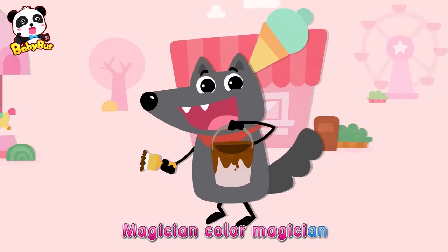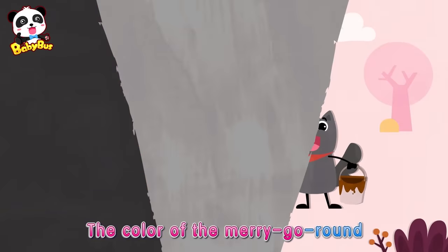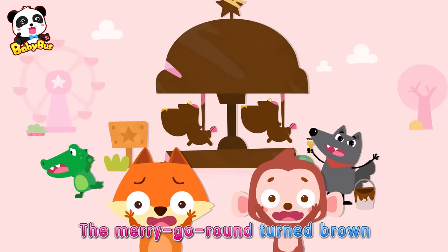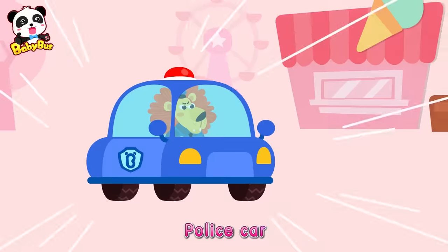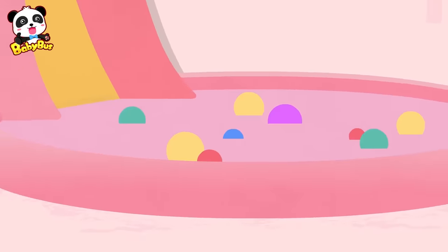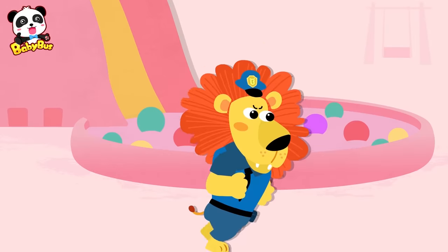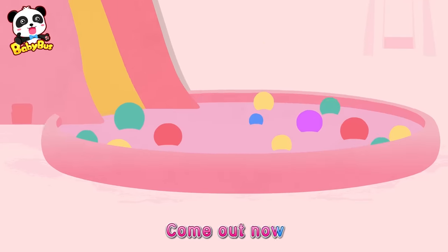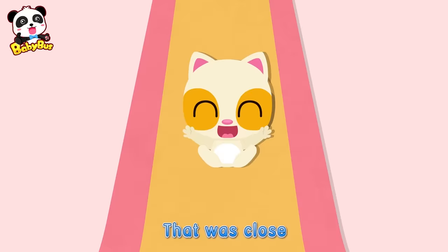Magician, color magician, the color of the merry-go-round, change. Yaha! The merry-go-round turned brown. Police car, police car, find somewhere to hide. Where are you? Hey, wolf, come out now! Ah, that was close.